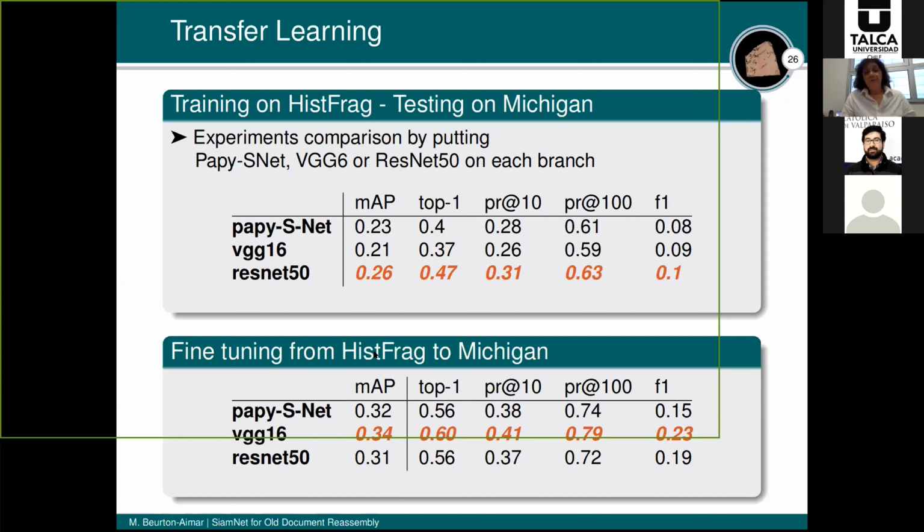From ICPRS, we have used a part of the Michigan database to train again, and we have tested the same Michigan fragments. Now it is VGG16. It's the best one. But anyway, what we can conclude is in all times, we have better result than if we have no possibility to train, if we just reuse the training ICPRS to test Michigan.